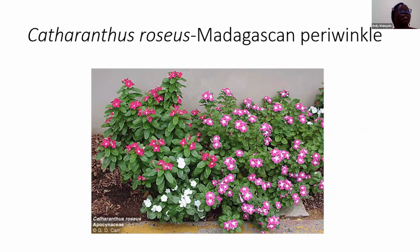Catharanthus roseus, this is from Madagascar, the Madagascan periwinkle. I understand it's medicinal, and it's very attractive. So you can see that people must have wanted to have it in their gardens, in their homes. And this is how it was spread.